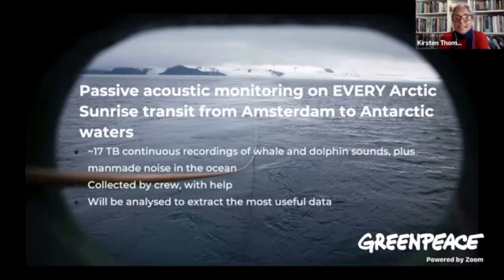These data were collected by the crew with help from professional passive acoustic monitors. And we're now going through the process of getting someone to go through this data with a fine-tooth comb and extract the most useful parts of that, so that we can use that for other projects.